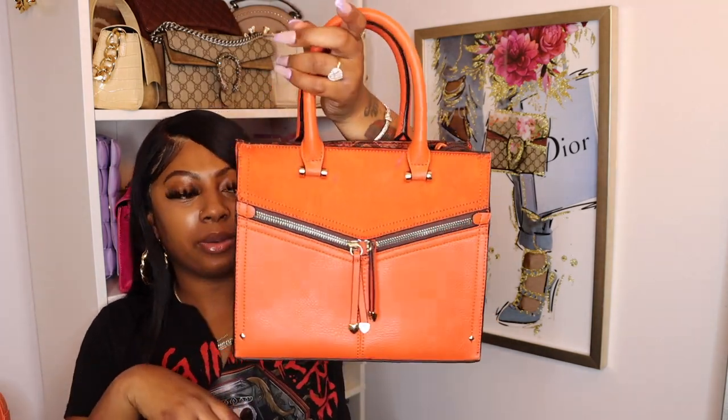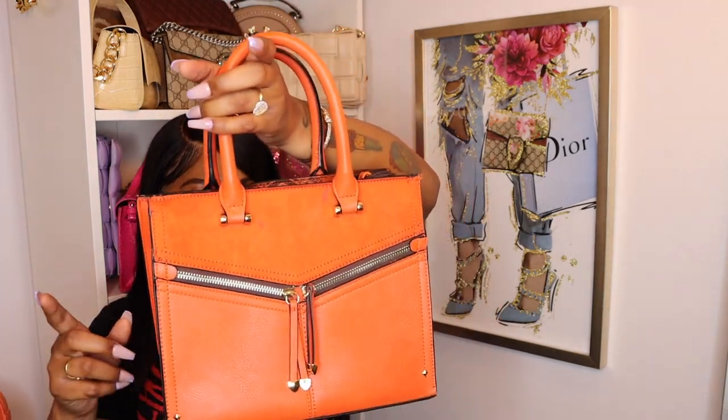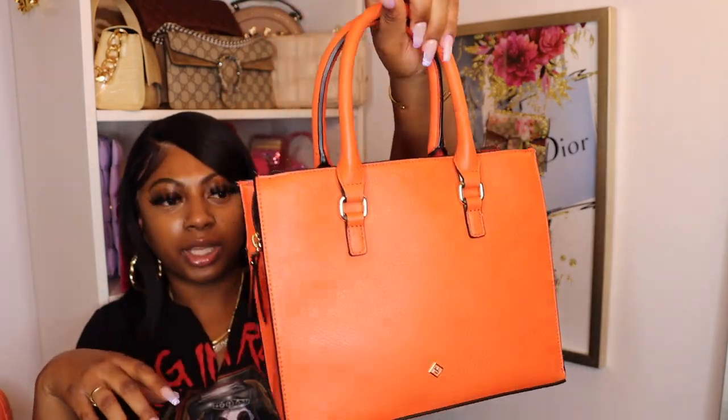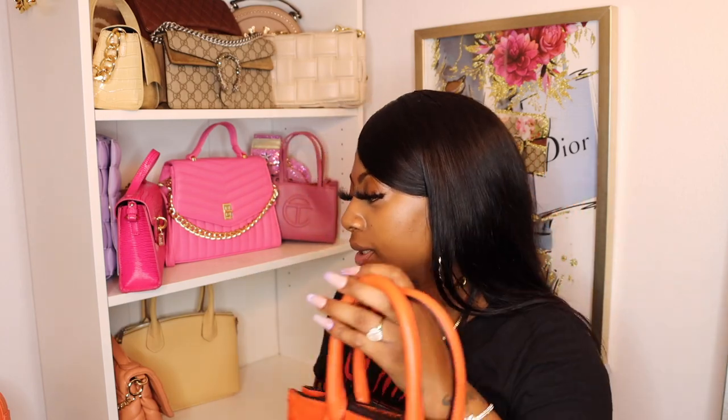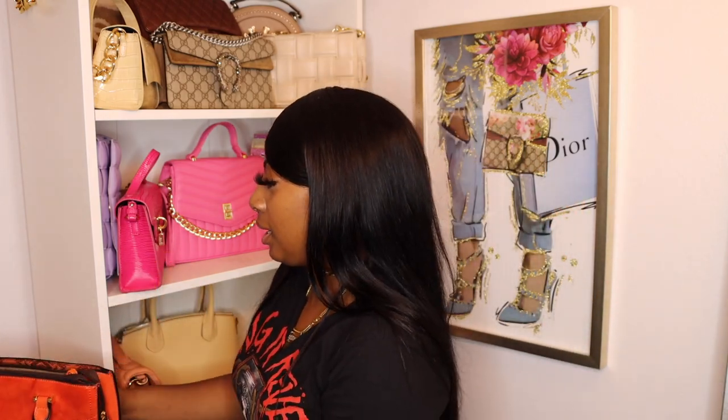But this one is cute. This was one of my favorite bags. It's super cute. I really just like the style and everything. It's just really cute to me and I like the color. And yeah, so the next one is this purse.